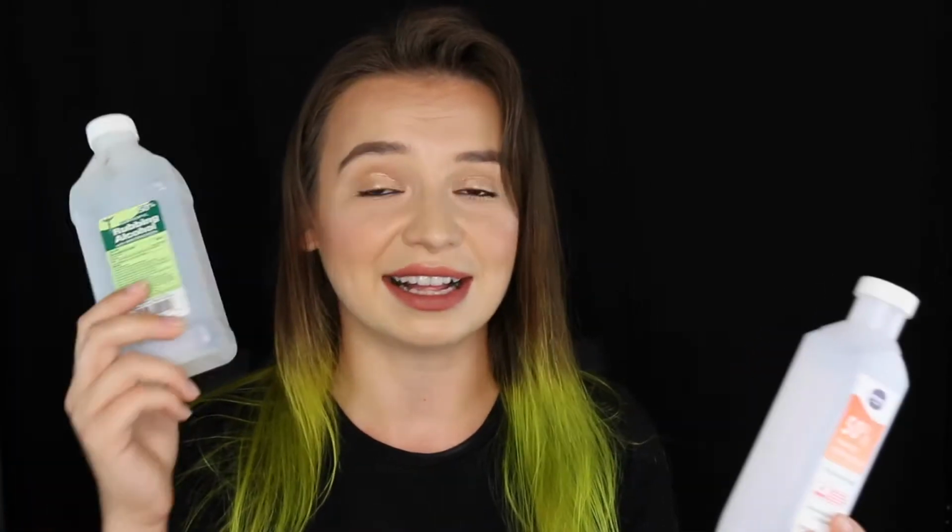This one was fine, it's just a 50% rubbing alcohol. This one is wintergreen flavored. It was green, and I hated this. This was so stupid. Why would anybody add a scent and a color to rubbing alcohol? What does this improve about the experience of rubbing alcohol for anybody? I really don't think so. I'll never buy wintergreen alcohol ever again.